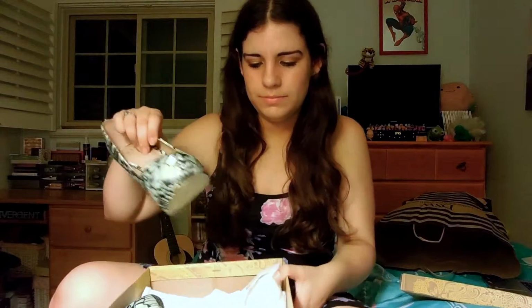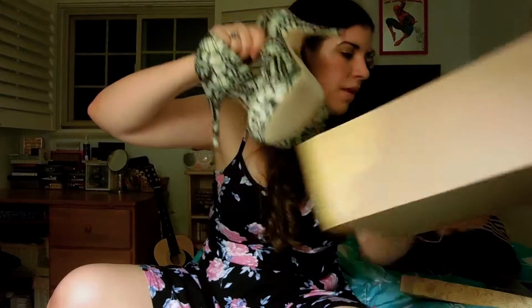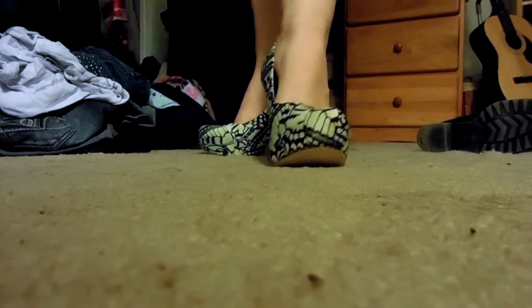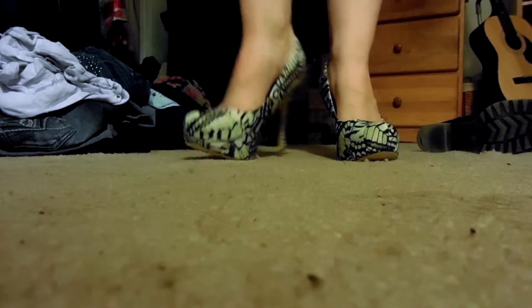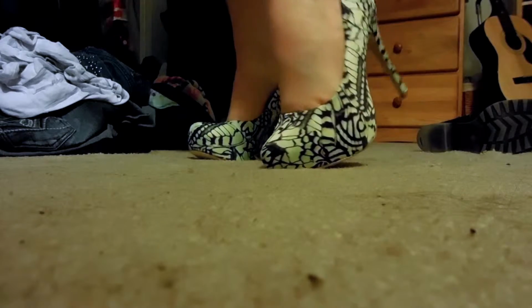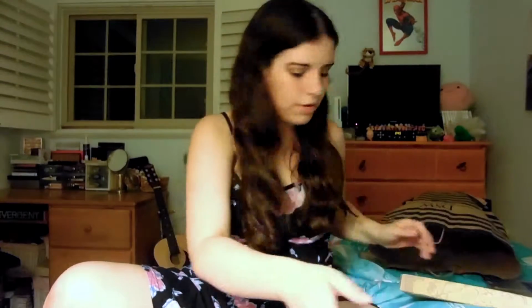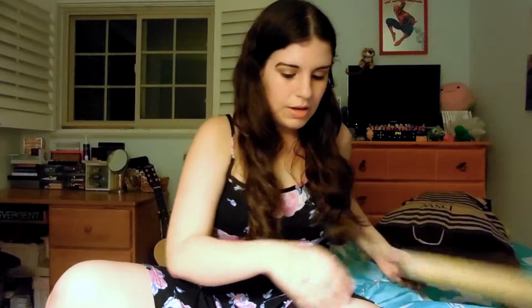So this is what they look like. They look kind of like a butterfly, and they're so cute. I love them, and they're cushioned on the inside, so I'm excited. And then the second thing was these Steve Madden flats.